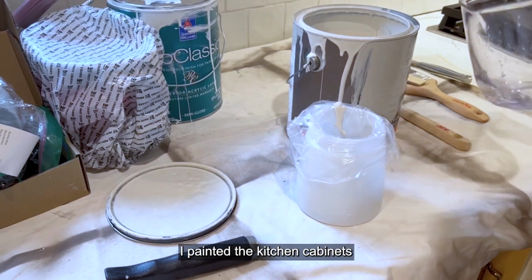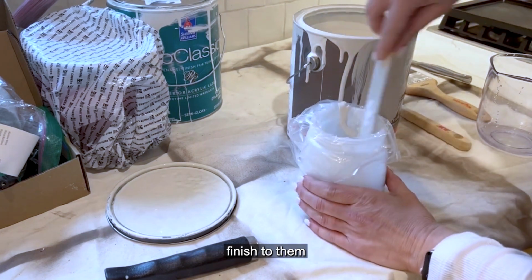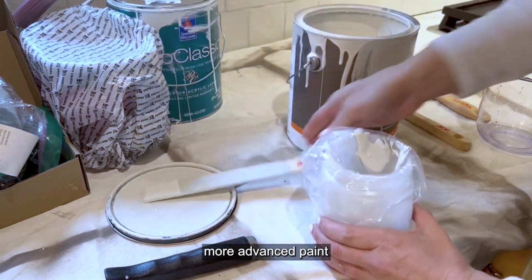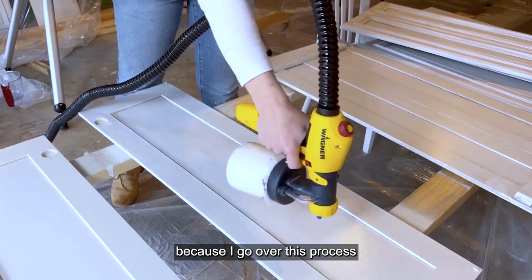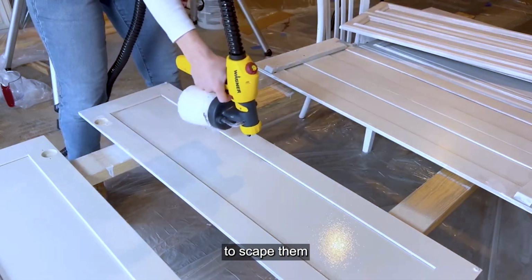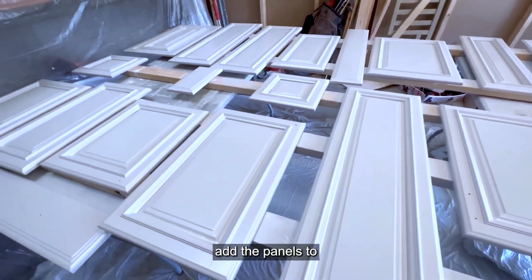I painted the kitchen cabinets, including the pantry cabinets that used to have a glazed finish to them, a solid satin finish. I used Benjamin Moore Advanced Paint and the color is Riviera Pewter. If you want to paint cabinets using a paint sprayer, check out some of my other videos because I go over this process in depth. But again, spraying them just gave them a really updated finished look, especially the ones that I used to add the panels to.